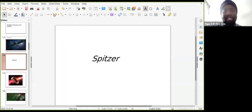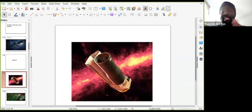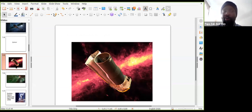To see Spitzer, so this is how Spitzer looks like. It's a telescope. It's just a hollow body that actually pierces into space and takes imagery, then takes that imagery and sends it back to Earth so that we can actually view it. And we'll see some spectacular views of how those heavenly bodies look like, right?